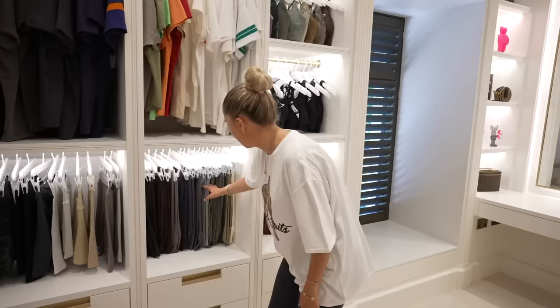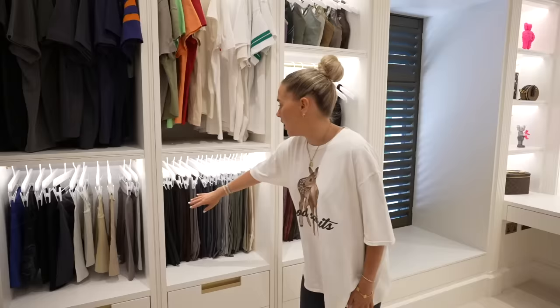So like a pair of leggings I've got on now, you can't wear these to the gym because I wouldn't really want to sweat in these. But then I also wouldn't want to wear a pair of these gym leggings day to day. So these are my casual leggings. We've got them color coordinated again, and then we also have in the drawers the matching tops that go with some of the leggings as well.